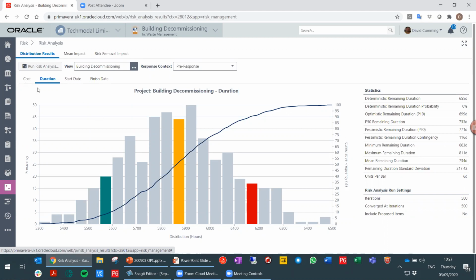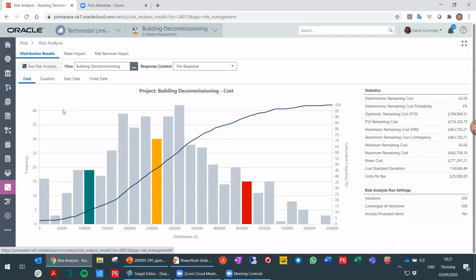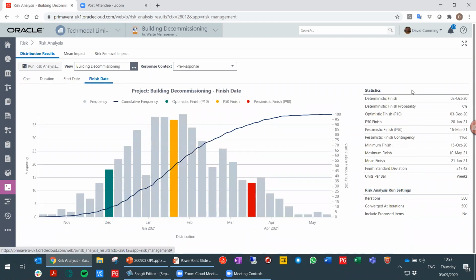You can also produce the information based on cost, and you've got start and finish dates as well. So currently we're saying deterministic of 2nd of October, optimistically we've got 3rd of December. So it's already providing me some interesting information there. Okay, so risk analysis straight out of the box, I think that's really good. Have a look at the reports very quickly.